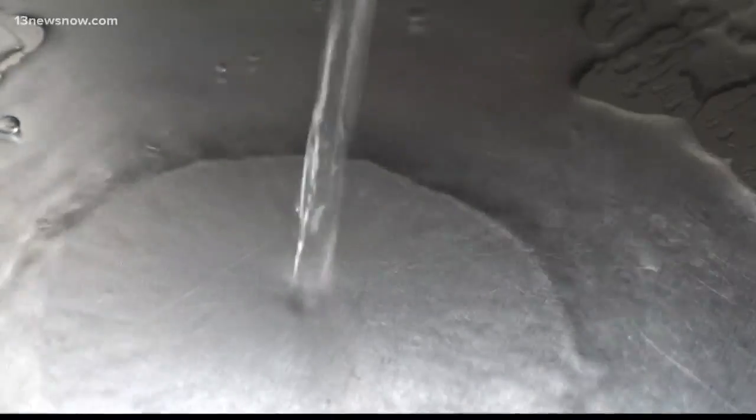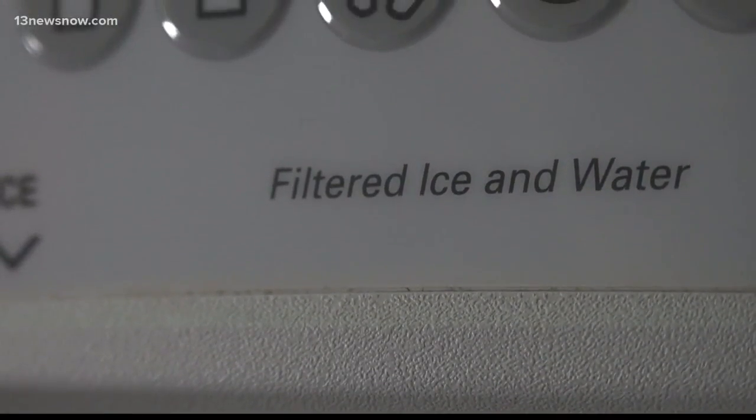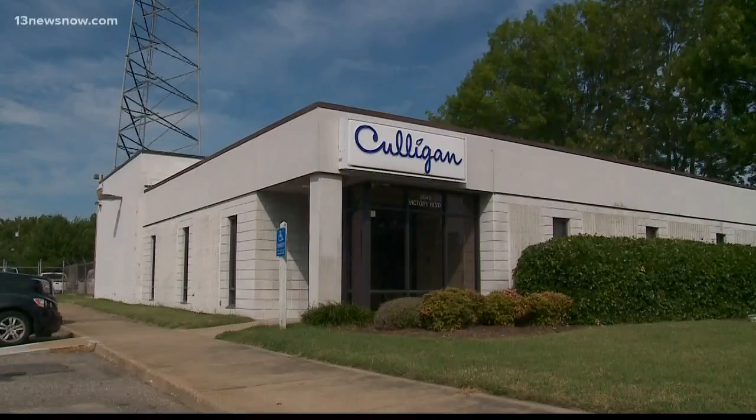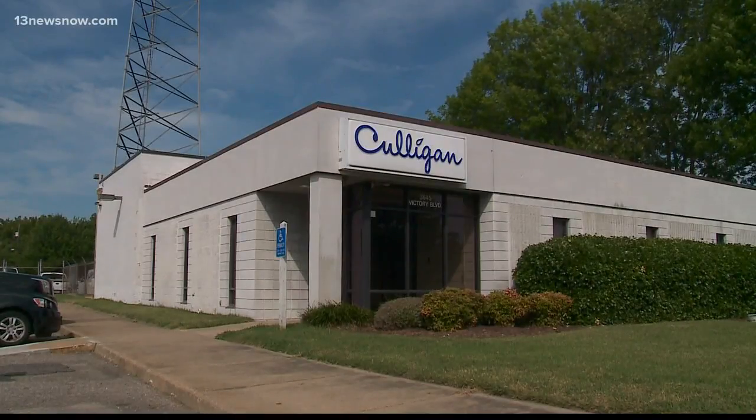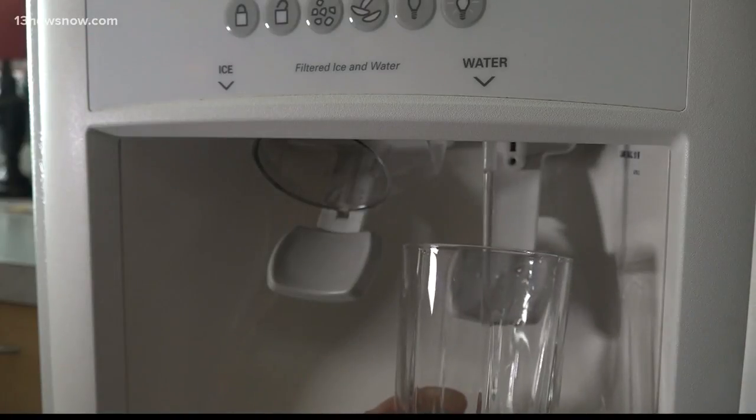Filtering your water. There are many reasons you should filter your water. For the average homeowner, they want to know, is it removing lead and different contaminants that they're worried about, chlorine, taste and odors, aesthetics. Andrew Whalen is the general manager of Culligan of Greater Virginia. And while many of us have refrigerator filters, he says they may not be best. Most of them are certified for basically aesthetics.